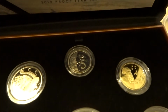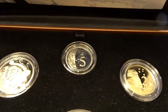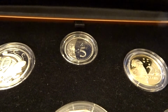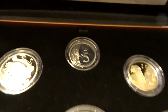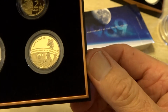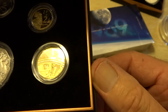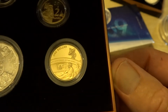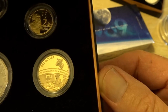The 5 cent coin shows a lunar footprint. So I'm not sure if it's Buzz's or Neil's, but I wish they'd have chosen a bigger coin though. Don't know if you can just make out a lunar footprint on that coin. And on the $1 coin, it shows the communication centre in Canberra linked to the Parkes Observatory satellite.